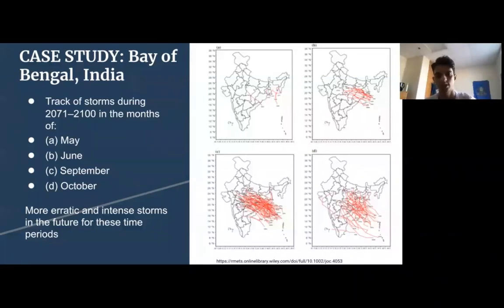These simulations show that the future storms will be much more erratic and much more intense in these upcoming time periods. And this has major implications as the Bay of Bengal is home to millions of people in Bangladesh and India. And with the countries' populations only increasing, the storms are only going to continue to cause more damage and harm more people in the area.